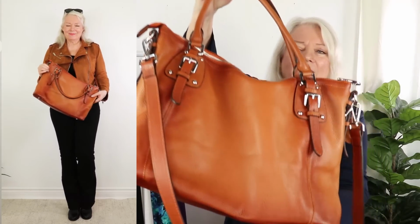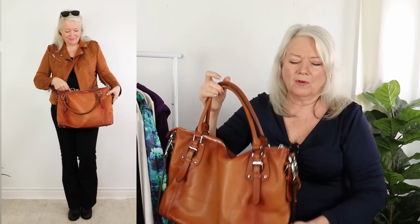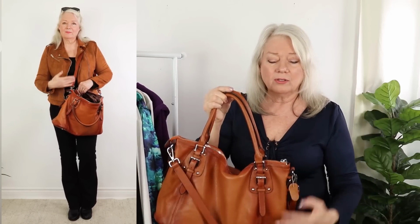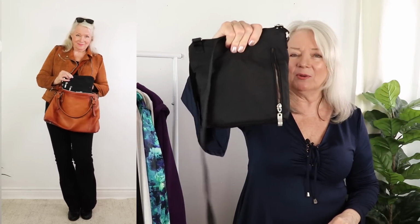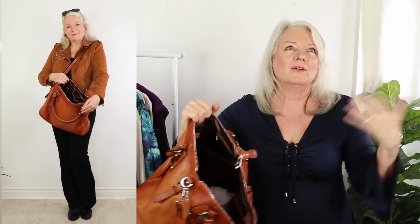All right, now also what I have here is my new bag. Look at the leather detail on that. It's just beautiful leather, beautiful for fall as well. But there's a little bit more to this, besides that it has a crossbody strap and also handles. What I do, especially for errands, is I can get my umbrella in here. I can also get my smaller purse inside.